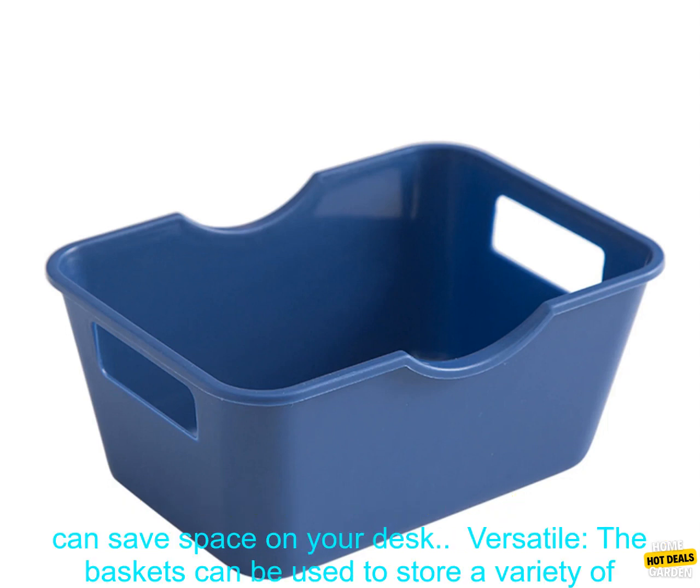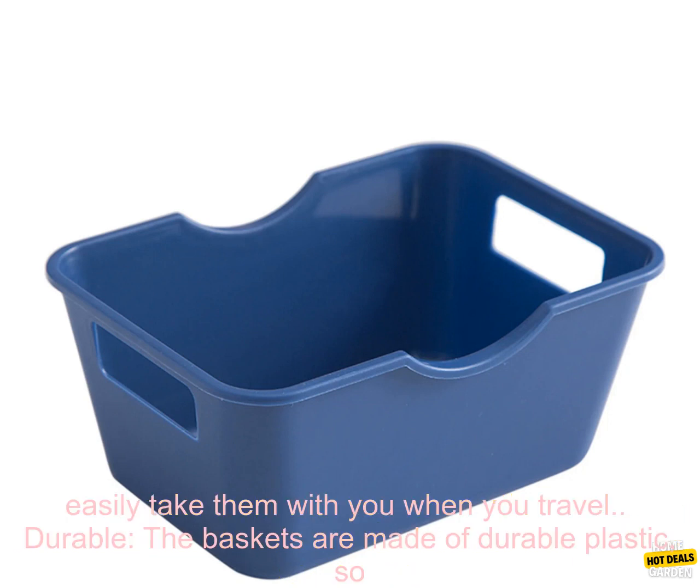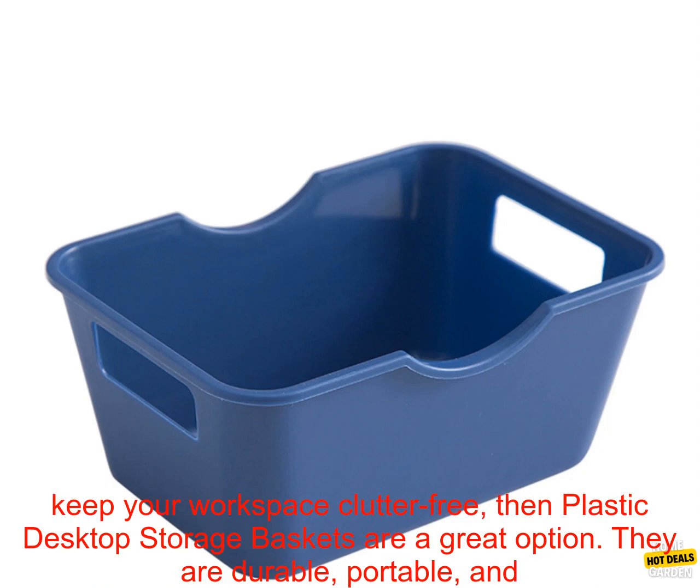Stackable. The baskets are stackable, so you can save space on your desk. Versatile. The baskets can be used to store a variety of items, including pens, pencils, paperclips, and other office supplies. Portable. The baskets are portable, so you can easily take them with you when you travel. Durable. The baskets are made of durable plastic, so they can withstand everyday use.